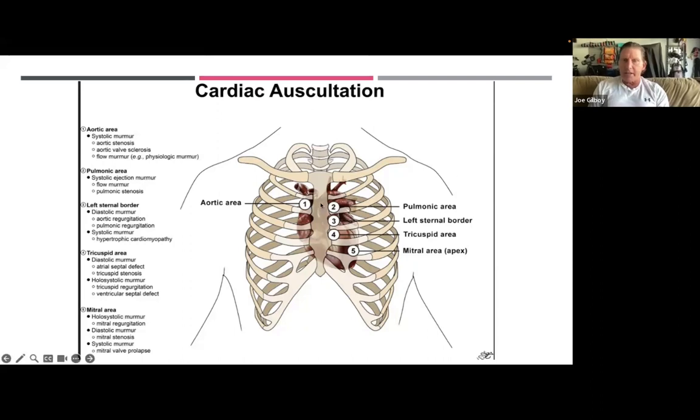I've got a systolic ejection murmur, second intercostal space, left side, split S2, right ventricular hypertrophy, right axis deviation, and right bundle branch block. Who am I? That's pulmonic stenosis. Make the murmur sound louder: inspiration, squatting. Exactly. Make it go away: you're like, oh, I could stand and do Valsalva.